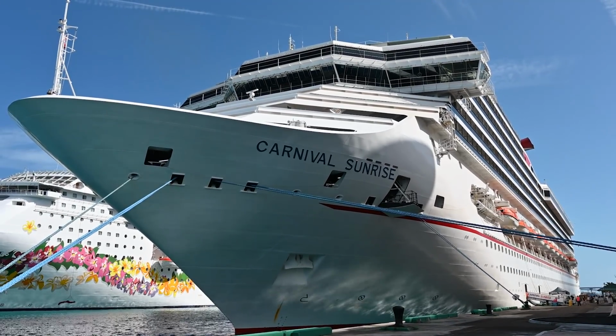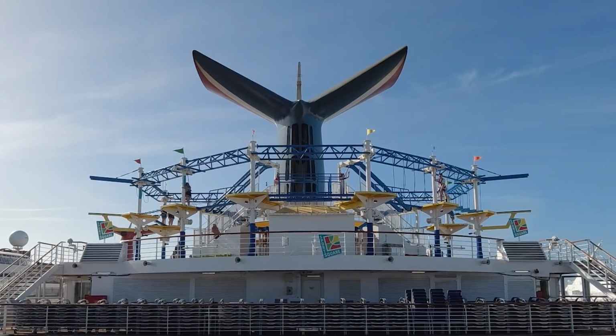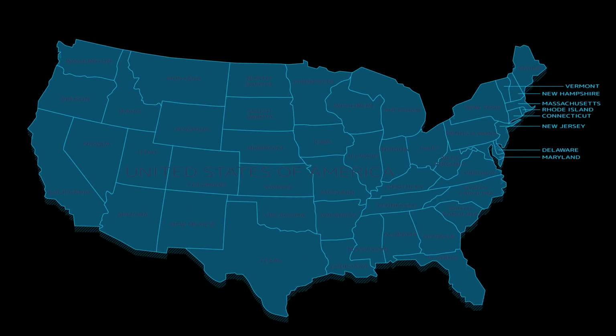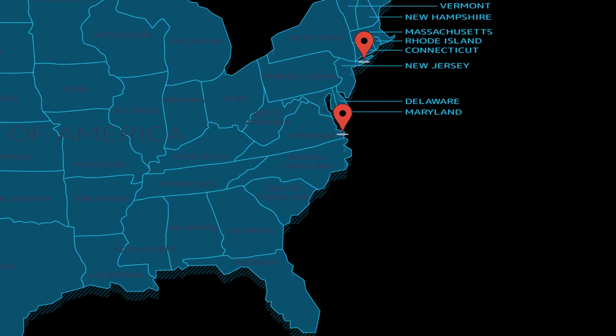The Sunrise is the second of Carnival's Sunshine-class ships, along with the Sunshine, and will soon be joined by the Radiance, which is structurally identical to the Sunrise. The Sunrise is home-ported in Norfolk, Virginia, New York City, New York, and Fort Lauderdale, Florida, and offers cruises of varying lengths and destinations.